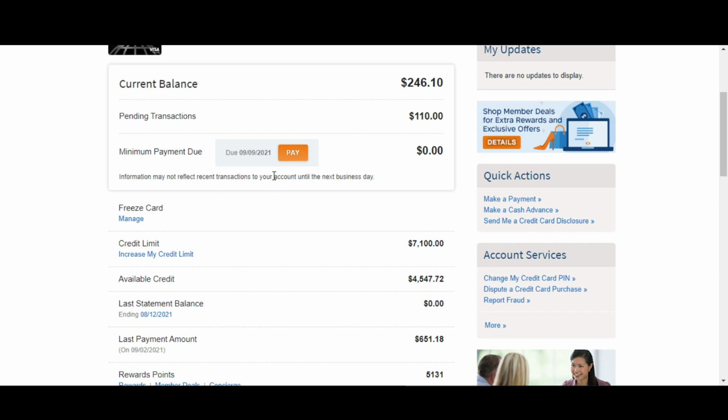Now, here's the screen that you're going to see when you log into your account for your credit card. So you can see the bottom here. This is the flagship card that I have with Navy Federal. This is the only credit card I have with Navy Federal right now. I'm sure I'll get more later, but this is it.